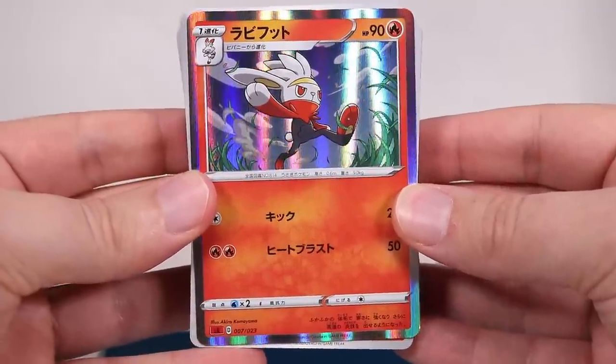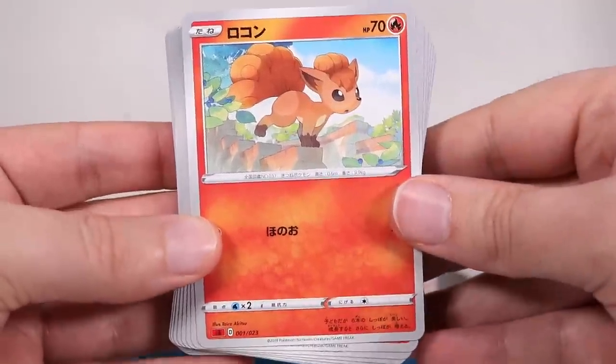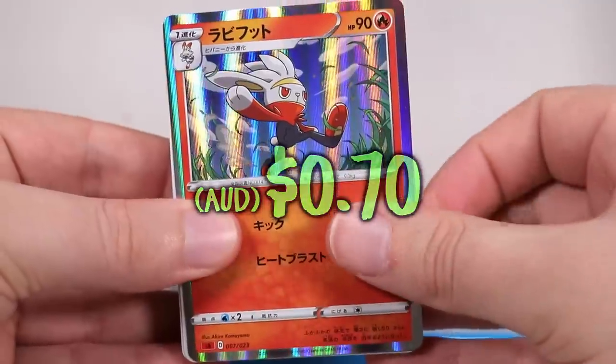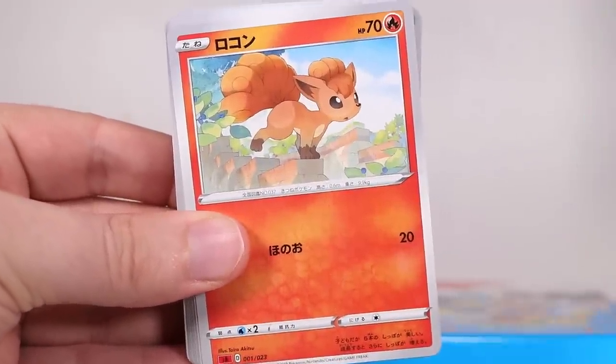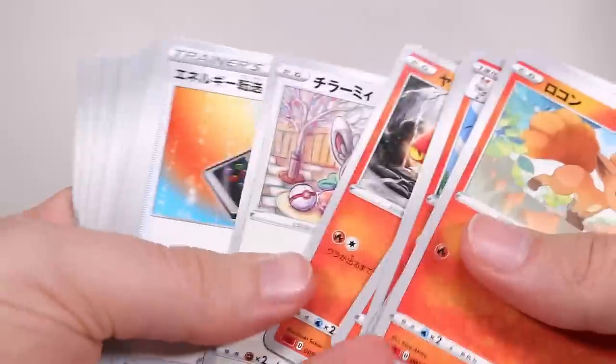Okay, so first of all, we have this rabbit on the front. Then we're going to take the rabbit off and we go straight into a Vulpix. And we're going to put it down. We're going to do some inspections on this stack right here. So, obviously we have the holographic rabbit on the front, but who's behind it? It's Vulpix!